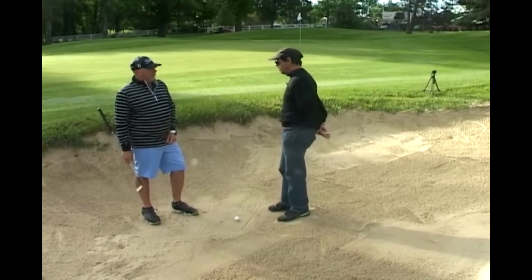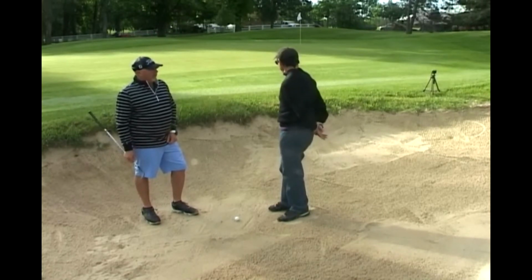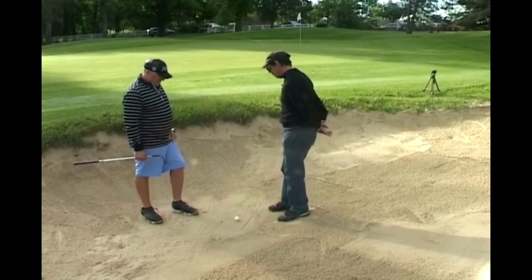And do you open your stance in this particular shot? Not a ton, just a little bit. Mm-hmm. And how much do you got left to the pin, you think? It's probably 30 yards or so. Okay, you got a lot of green to work with. Let's go ahead and see how you play the sand trap shot.